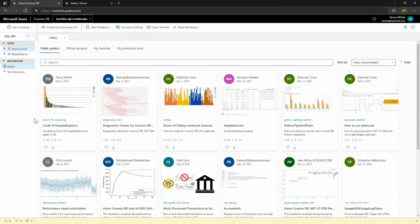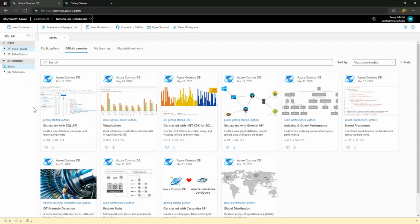And these are all the notebooks contributed by our community. Any Cosmos DB developer can easily contribute their own notebooks to share things that they know about Cosmos DB or any cool visualizations they want to share with the community. Similarly, we have these official samples. These are all the official Cosmos DB tips and tricks that we are sharing with all the developers.